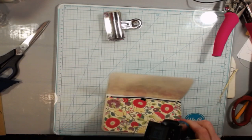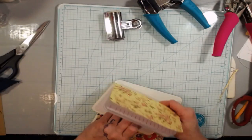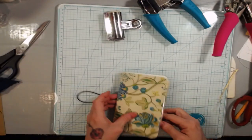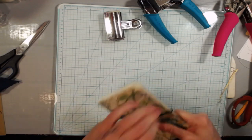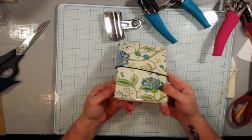Might still be too big, but it'll be fun. That's better. Better, better, better. And there's the book.